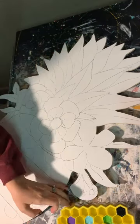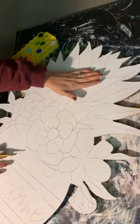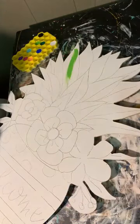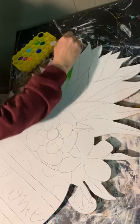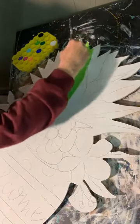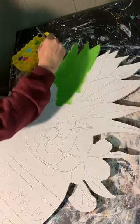So there you go. Okay, so I've drawn my design on here. All of these at the top are going to be green, and we're going to be able to pretty much see these lines through there. So it won't be hard to see where your leaves are. Because that carbon paper that I used to trace my design on with, the lines are good and dark, so I like that.